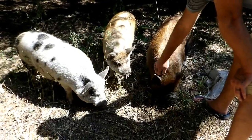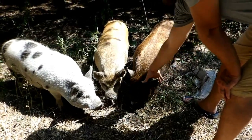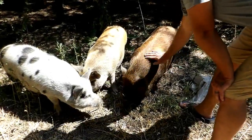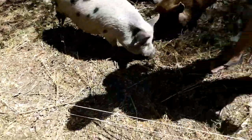And they're great garbage disposals. Any scraps from the house go to either the birds or the pigs. And they don't root. So they're in hog heaven. And this little hot wire is all that it takes to keep them in. And it's off half the time.